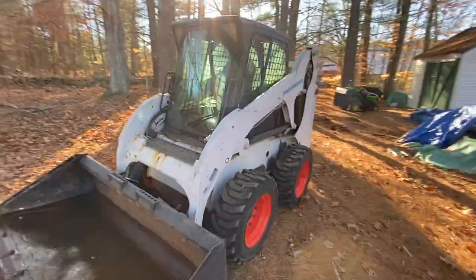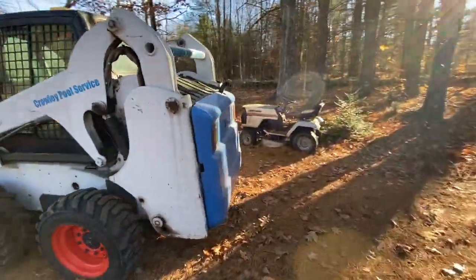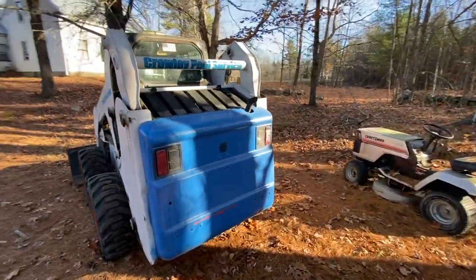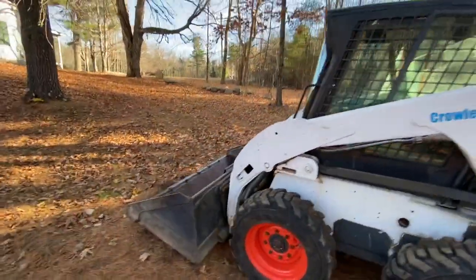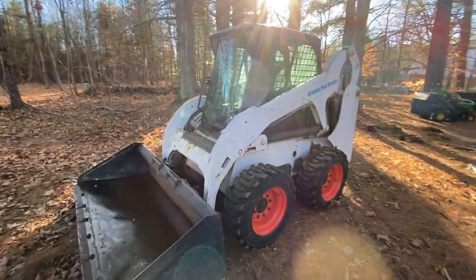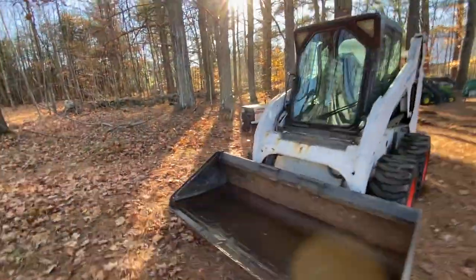So I've got to get this machine looked at. You can't really see now, but it's been blowing smoke and overheating like crazy. I can run it for about 20 minutes and it overheats. So I really don't know what's going on with it. It is an older machine. It's a 1999, so I mean, it is inevitable things are going to start to break and wear out on it.